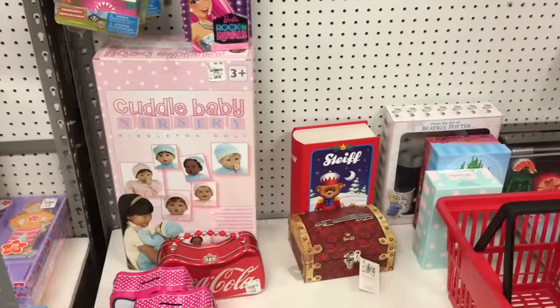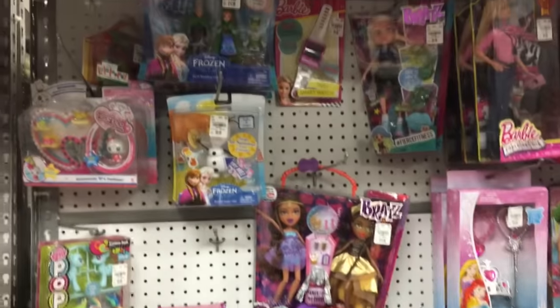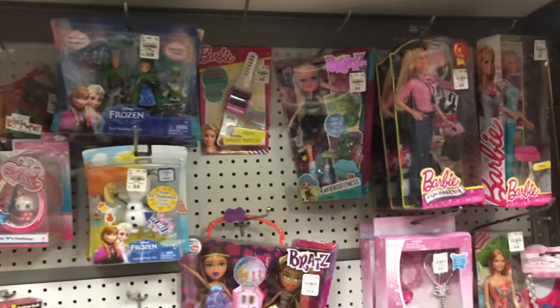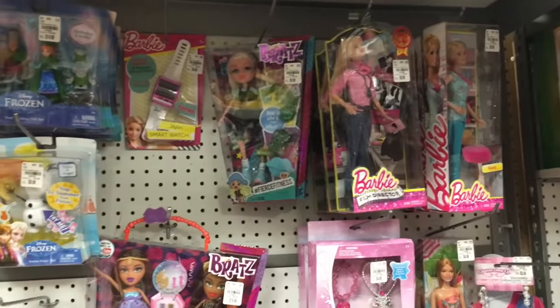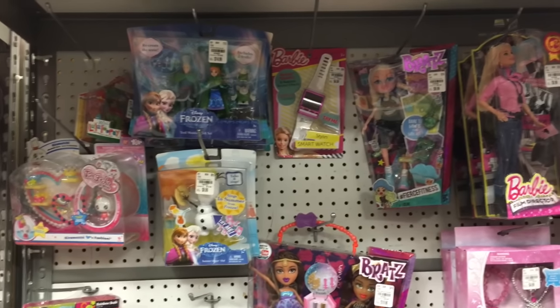I'm definitely going to start checking out my local store during the weekday if I can, because I think if I come during the weekend, people already have come over and have taken the dolls. So that was a really, really short doll hunt for you guys.